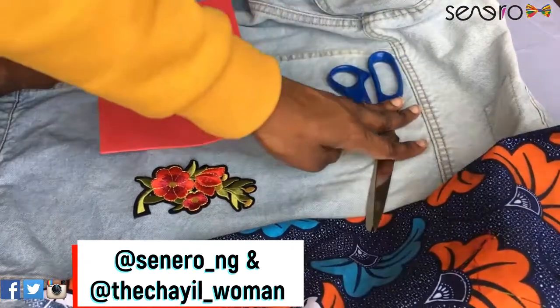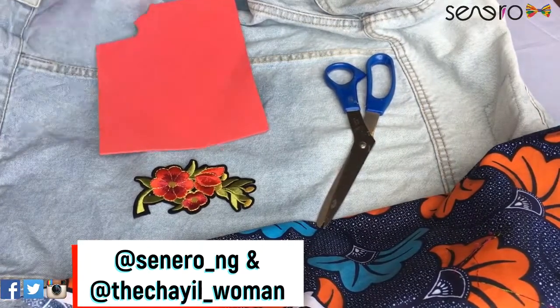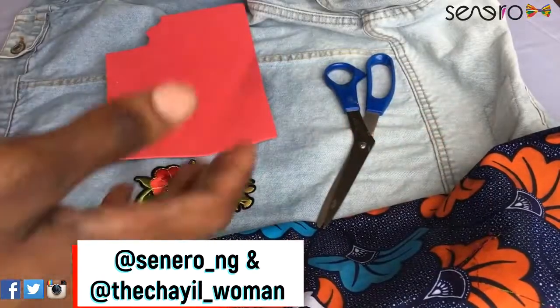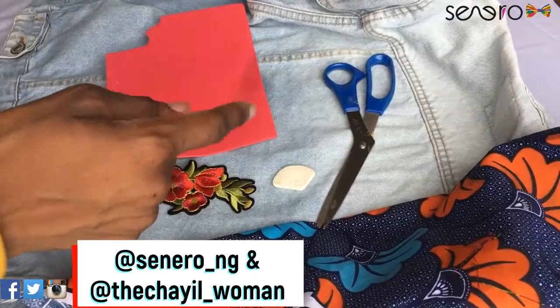Obviously, you should have your scissors, and since we have our seamstress here, she brought tailor's chalk for us to use. No more use of biro. You guys, this is what a tailor's chalk looks like.